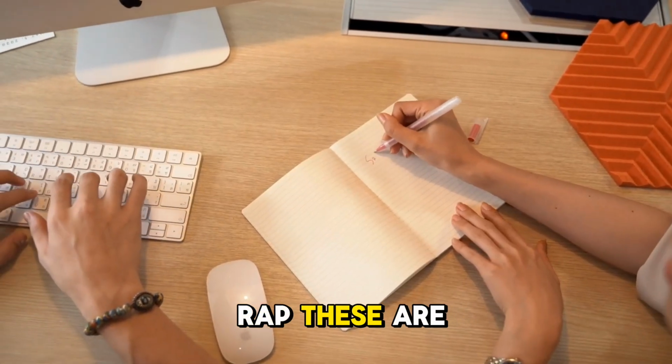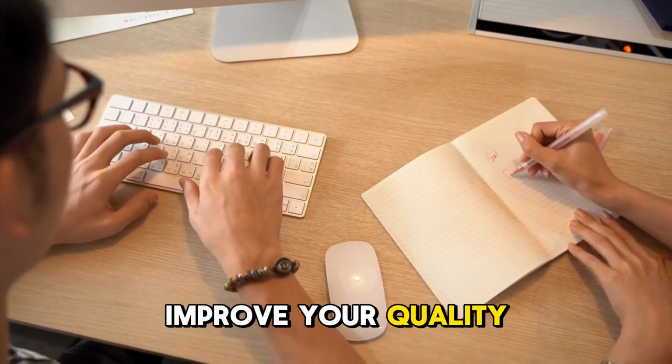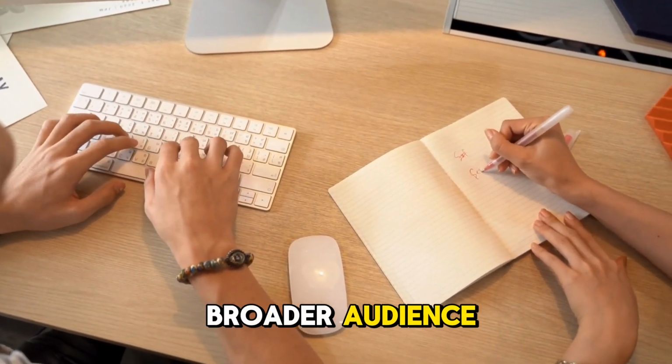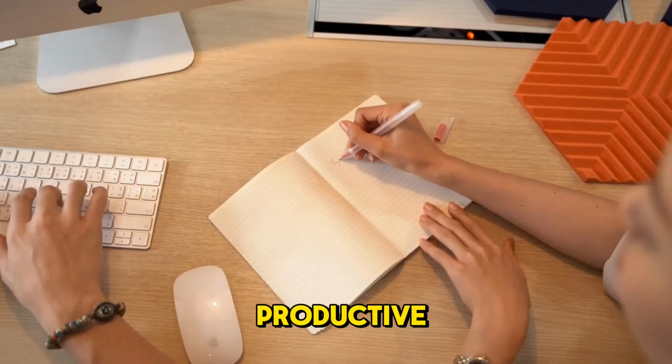And that's a wrap. These are some of the best AI writing tools to help you write faster, improve your quality, and reach a broader audience. With the right tools, blogging can be more enjoyable and productive.